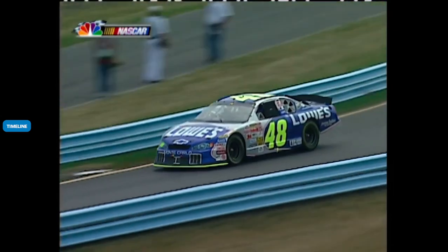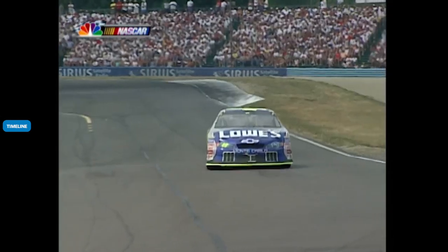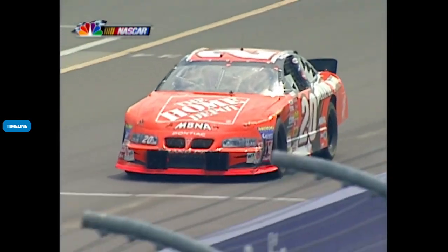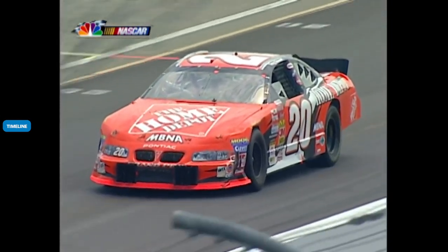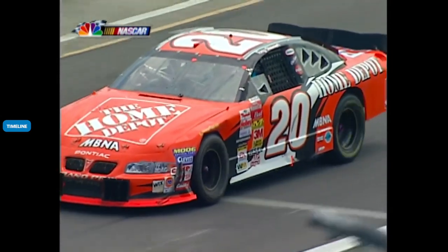Now Tony Stewart peels off the racetrack. Tony took over the lead with Robbie Gordon pitted. As Jimmy Johnson rejoins, now Stewart comes in. Behind him, Scott Pruitt, Kurt Busch, and Jeff Gordon are also coming to pit road. And there we see the damage on Tony Stewart's car on the left side where he and Robbie Gordon made that contact.